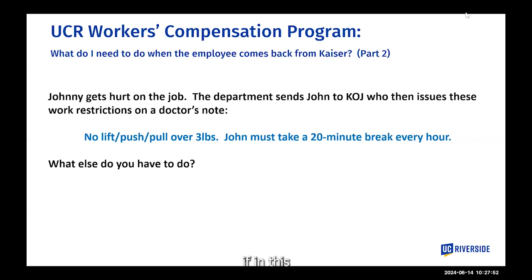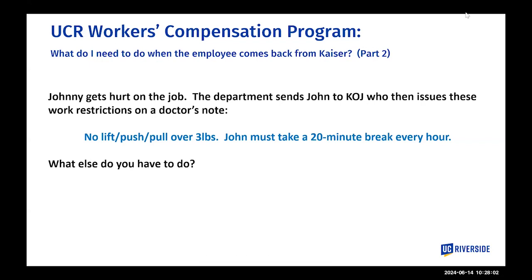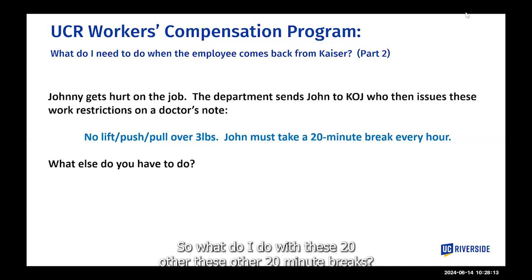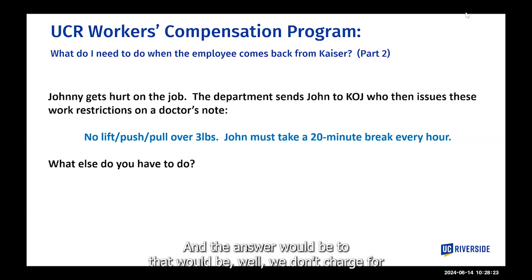In this case, everybody's looking at, oh, John must take 20-minute breaks every hour. That's times 8, which is 160 minutes of breaks, right? Let's say he's a represented employee. The union contract only says two 15-minute breaks and a lunch. So what do I do with these other 20-minute breaks? Well, the workers' comp group always consults with HR, and the answer would be that we don't pay for those 20-minute breaks, meaning they clock out for those 20-minute breaks.